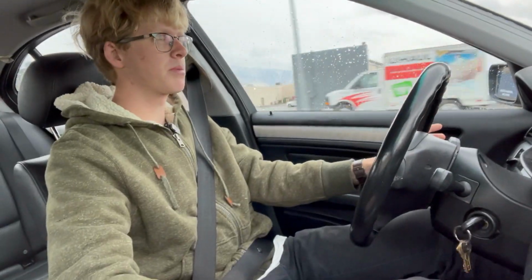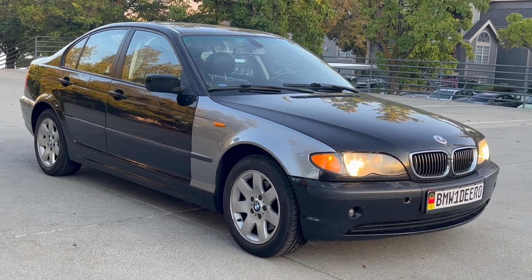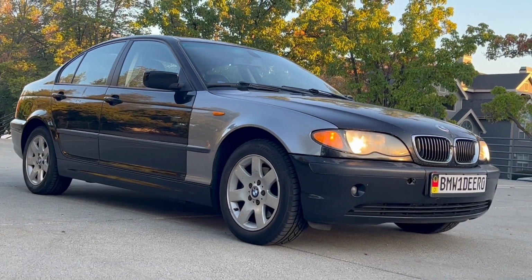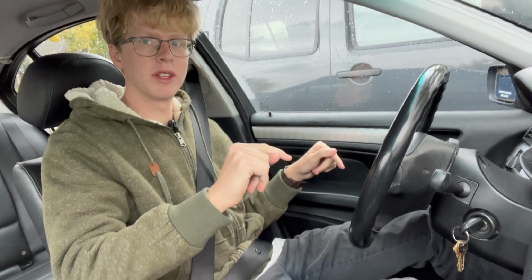In terms of future plans for this car, there will be another update if I either decide to sell it or if we decide to fix the clutch, do this, that, and the other thing. So stay tuned for more news on this car.